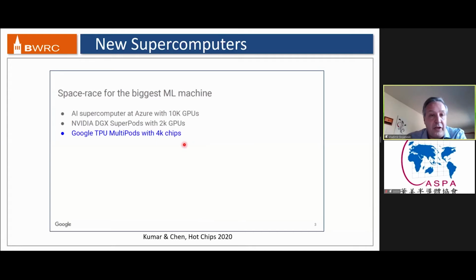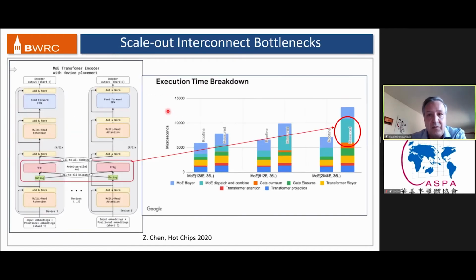Google was already offering the services through their multi-pods, and we're talking about somewhere between a couple thousand and 10,000 GPU chips, or accelerator chips, per cluster. That's roughly the size of these systems.